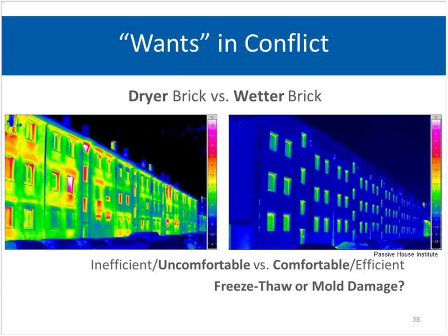On the left, a poorly insulated building is effectively a radiator to the world. The brick is drier, but the building is inefficient and uncomfortable. That building could last forever because it's baking itself dry, but that's incredibly inefficient. On the right, we have continuous insulation around the building, and we have an efficient and comfortable building. But now the walls are colder, and they're going to be wetter, and they're going to stay wetter longer. With brick being wetter longer, we become concerned with freeze-thaw damage and mold damage threats.